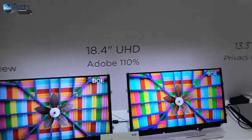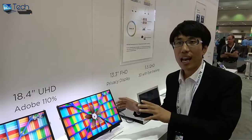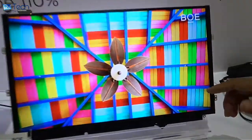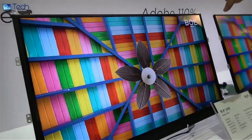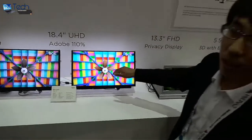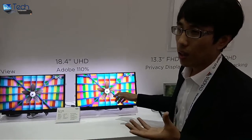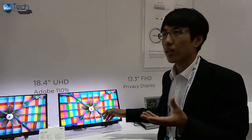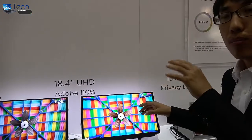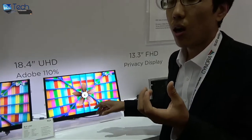Is it HDR? Not HDR. This is a wide color gamut. We call it high color gamut. You can see this panel is bright. The color gamut of this one is about 110% Adobe. In the BT2020 standard, it will be 85%. So it is higher than most LCD products, in contrast to OLED.